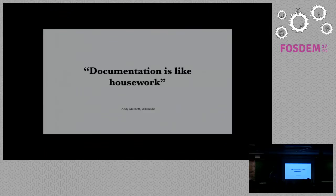It's actually about what can we automate? What can we make simpler? What can we have a bit of fun with instead of just writing?